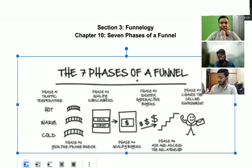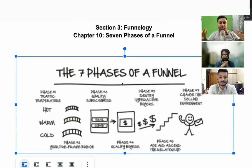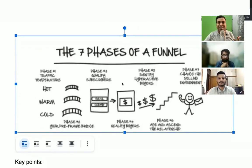Perfect. What's up, everybody? Welcome to chapter 10 of .com Secrets, and again section 3 of .com Secrets. So section 3 and chapter 10 of .com Secrets together. And in this chapter, we will be learning about the 7 phases of a funnel. So let's study what the 7 stages of a successful funnel are, right?